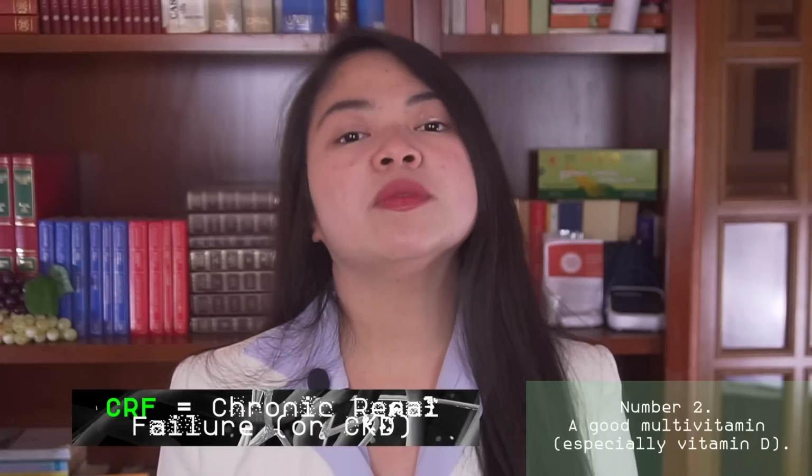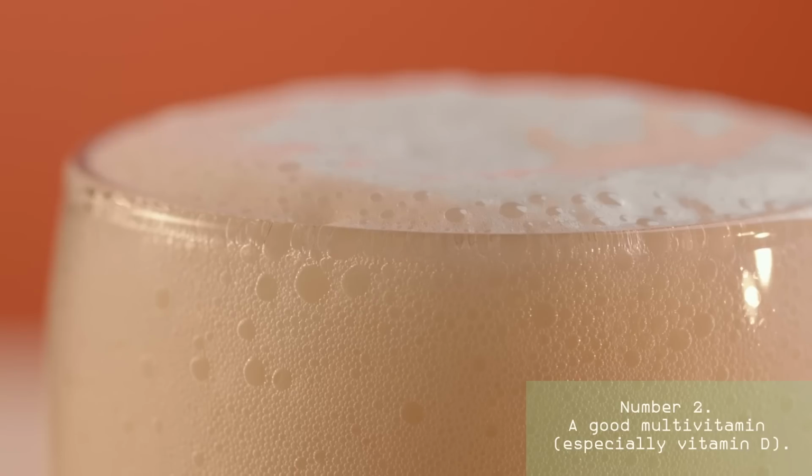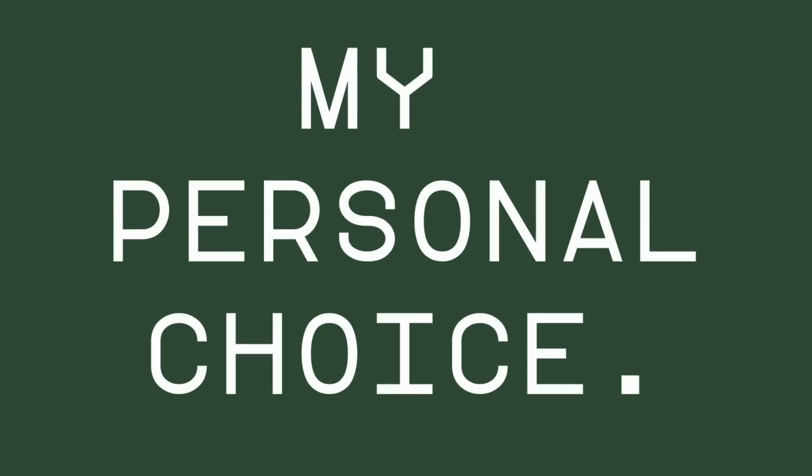This is what most people with CRF are usually deficient in. A low level of this nutrient has been linked to proteinuria. Having proteinuria means that your GFR is going to decline faster, and we absolutely want to avoid that.